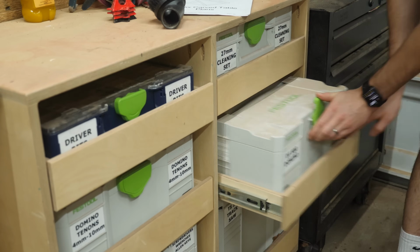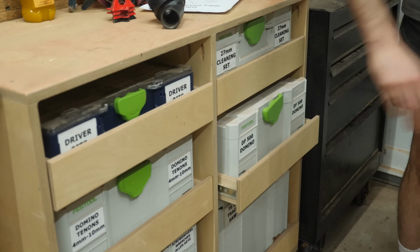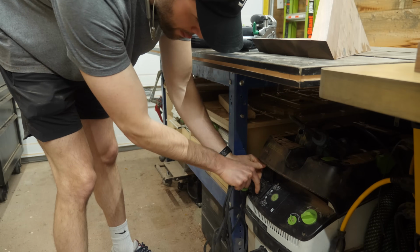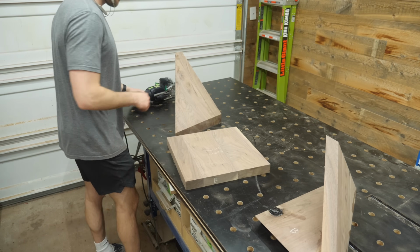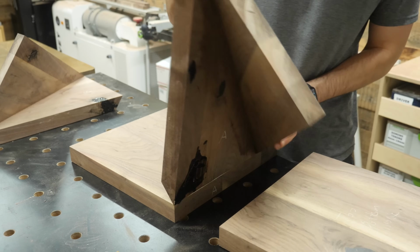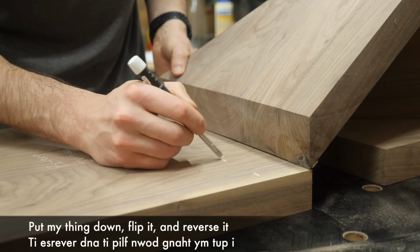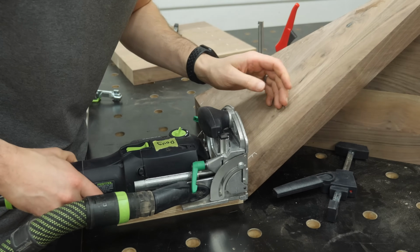To assemble this table, I'm gonna use a tool that everyone has, the Domino. I like to do things the easy way, so rather than doing complex measurements, I like to use what I call the folding method. All you do is line up your piece where you want it to go and then fold it over. To make sure I don't mess things up, I like to make a few visual indicators though.